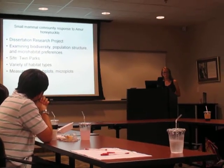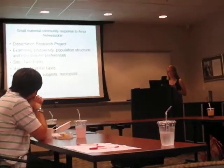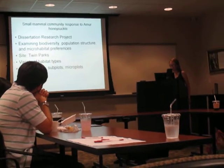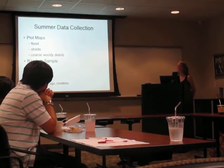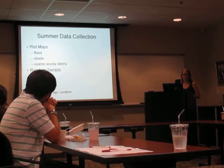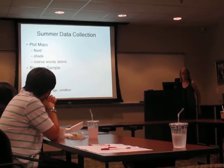The first thing that we had to do was measure plots, subplots, and microplots, meaning we took a grid and divided it. There's 9 subplots per plot, and then each of those is divided up into microplots. So that just helps us keep track of where we're looking. This summer, first we had to make the plot maps, which involved mapping the shade and the flood and the coarse woody debris, because small mammals really like to be covered up when they're moving around because they feel more safe that way.